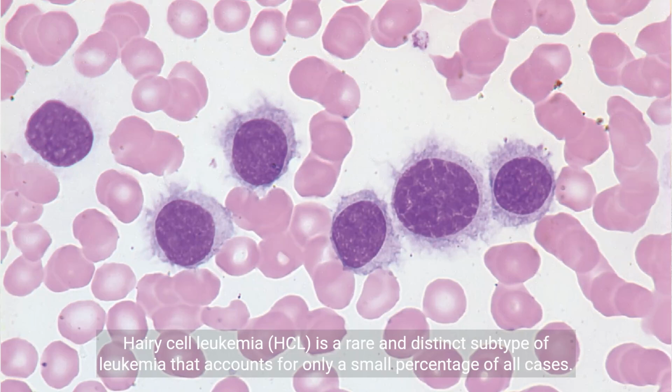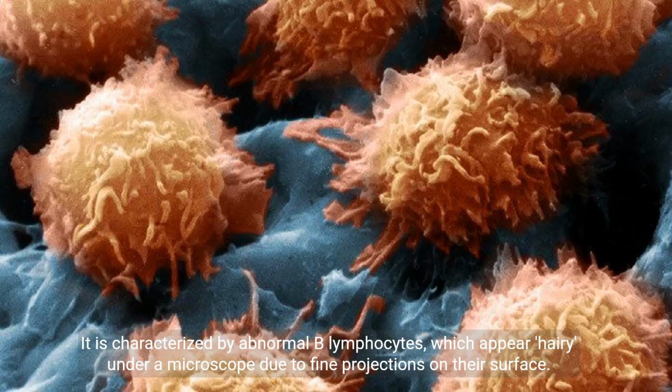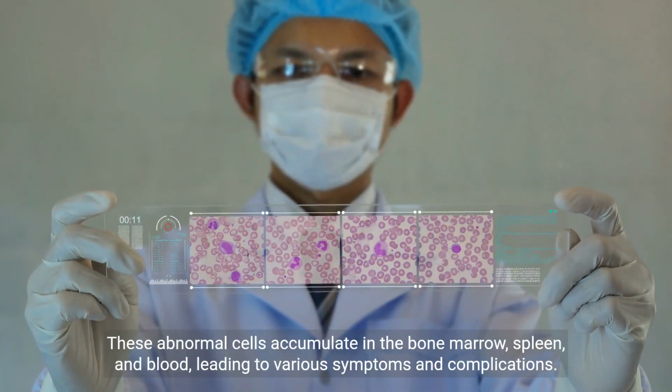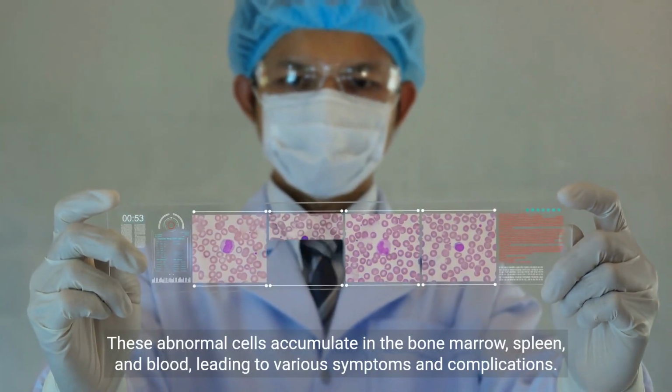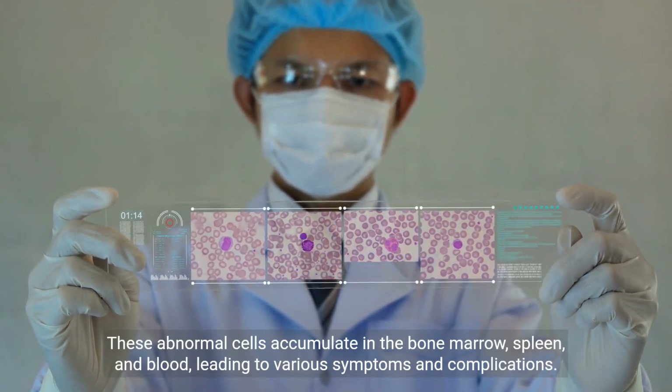Hairy cell leukemia, HCL, is a rare and distinct subtype of leukemia that accounts for only a small percentage of all cases. It is characterized by abnormal B lymphocytes, which appear hairy under a microscope due to fine projections on their surface. These abnormal cells accumulate in the bone marrow, spleen, and blood, leading to various symptoms and complications.